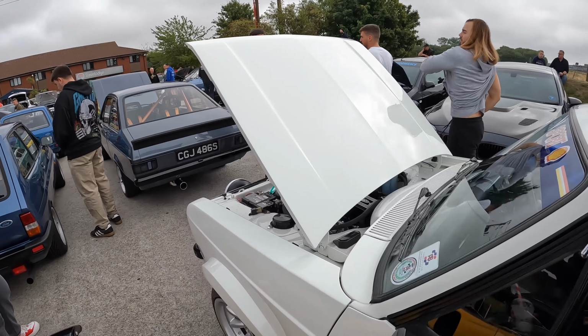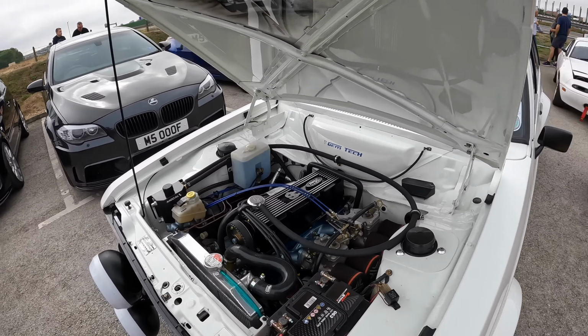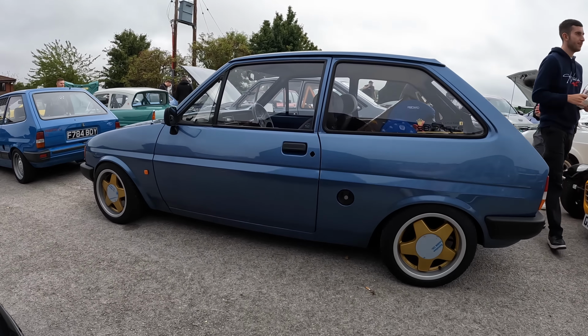Lovely RS2000 here. Oh yeah. Oh wow, look at that. That looks like it's been airbrushed on. Shane's made the trip down today. I think it was a very long one for him, about 3 hours. Brought his Mark II out.